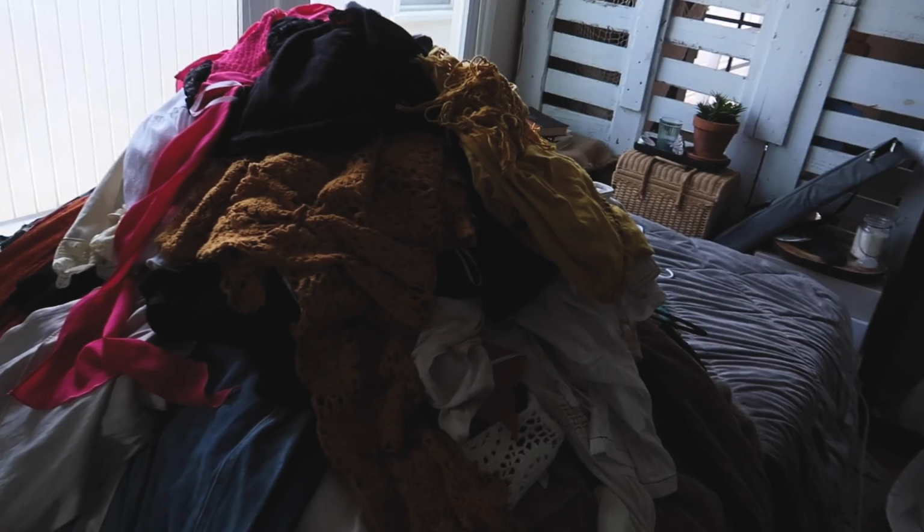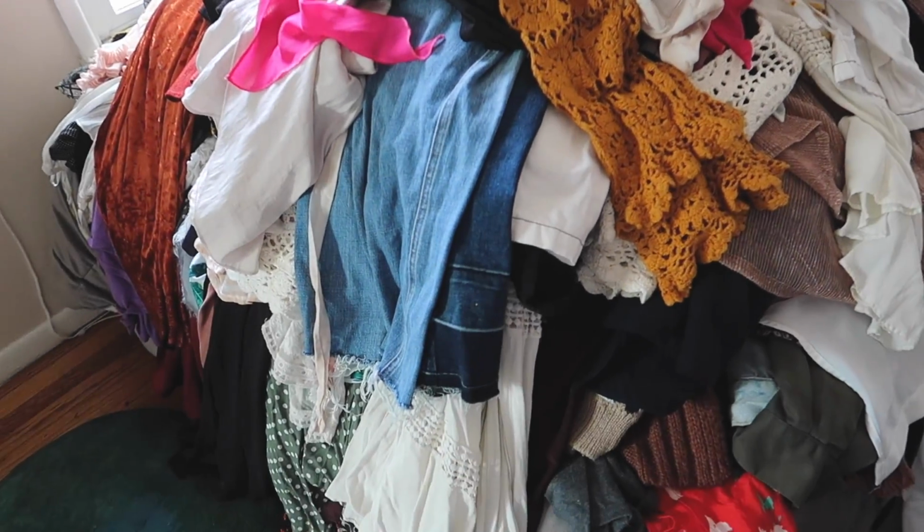Maybe one day. The closet is clean. Nothing in there, just so you guys can see. It's a little bit dirty from where my shoes were, but for the most part it still looks pretty clean. So now to tackle this mountain of clothing.